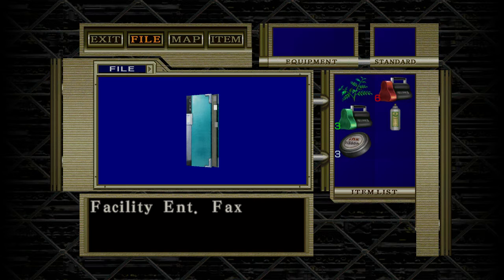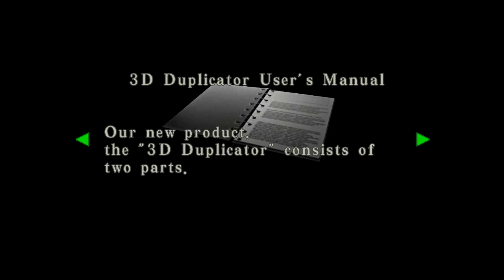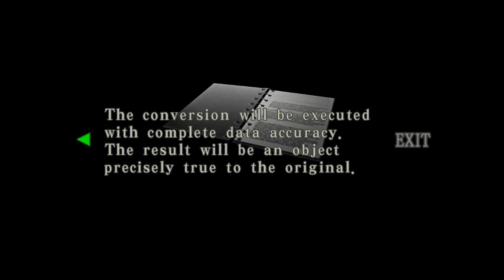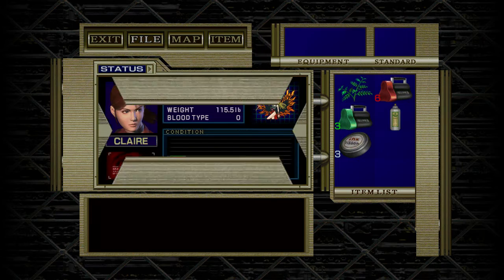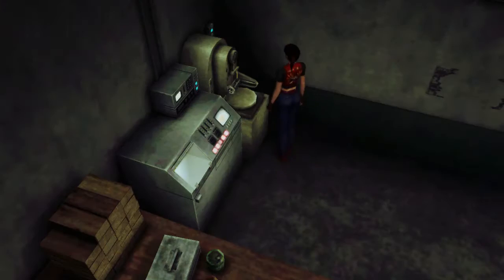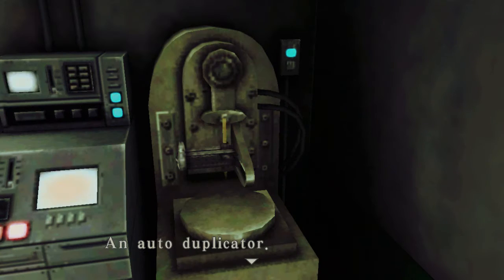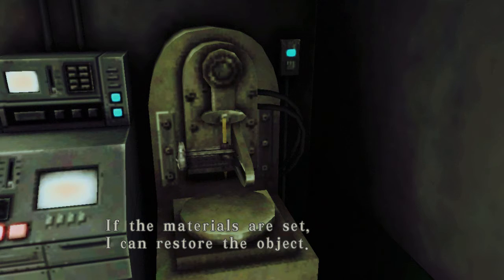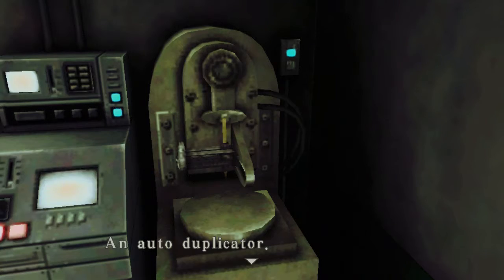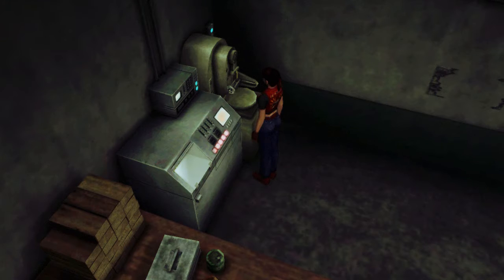Plain manual. User's manual. Okay, and the product consists of two parts. One portion scans a 3D object and transfers it to the duplicator. If you place the material you wish to have converted on the machine, you can begin the process based on the 3D data. Blah, blah, blah. Let me execute. Okay, so what am I missing here? What materials? I can restore the object. What am I supposed to do here?